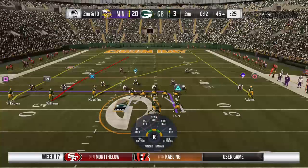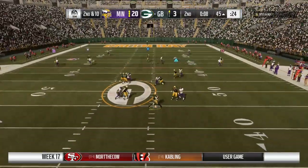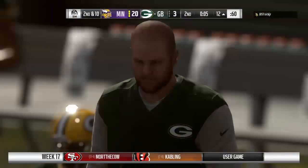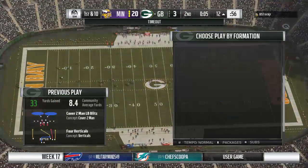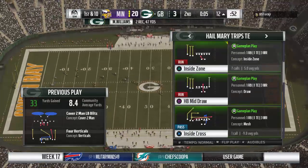Green 19. Green 19. To throw is Rodgers. Throwing again. He's airing it out for Williams. This is caught inside the 15. And they'll burn the timeout with 5 seconds left. A chance to try to add 3 points before heading to the locker room.